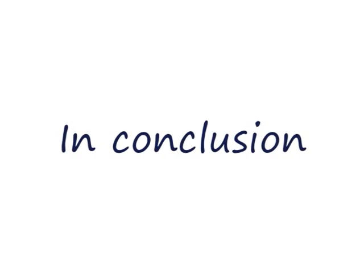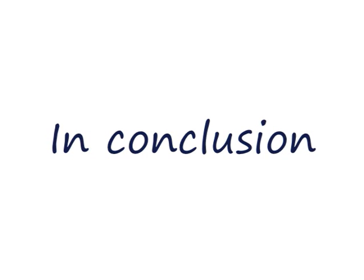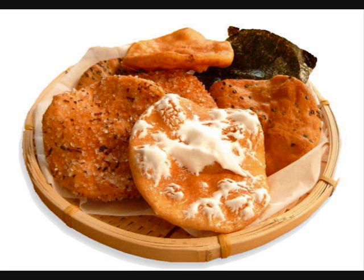As I have said, many Japanese cakes contain bean jam. They are very sweet and good. But there is also senbei, which is seasoned with soy sauce. It isn't sweet and it is hard. It matches with Japanese tea too.